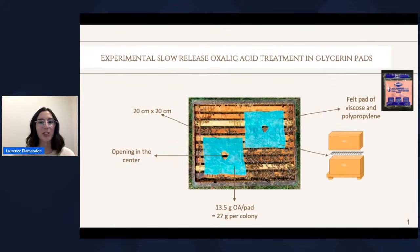So we're going straight to the point. The treatment that we used was homemade. We used a kind of felt pad, which was a mix of viscose and polypropylene. We bought it at the Dollarama, which is kind of the dollar store. I think you have the same thing in the rest of Canada. We put those pads on the top of the brood chamber, right under the queen excluder. It was 20 centimeters by 20 centimeters, and we also added an opening in the center to facilitate the movement of the bees through the honey super.